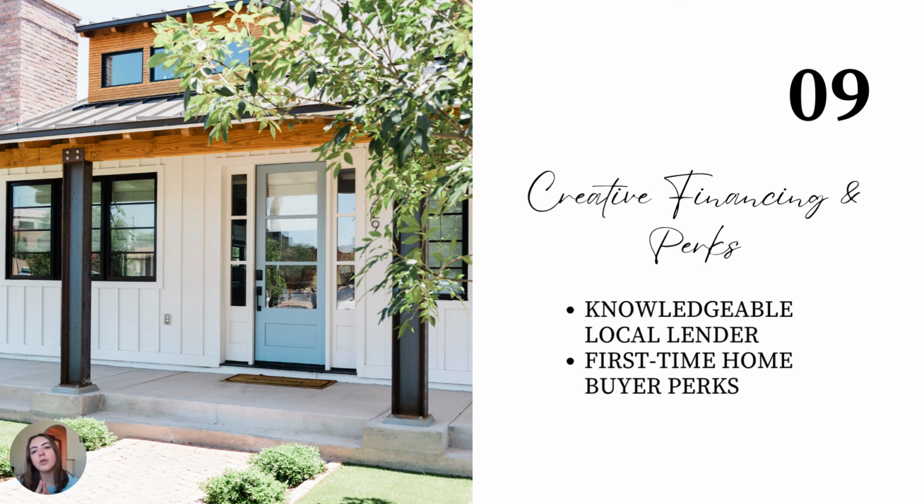And then also, there are sometimes first time homebuyer perks or veteran perks. So, definitely getting connected with a knowledgeable and local lender is going to be a really good thing to do early on in the process. And if you don't know where to find one, reach out to your favorite local real estate agent, because I guarantee that they have a list of preferred lenders that they know, like, and trust.